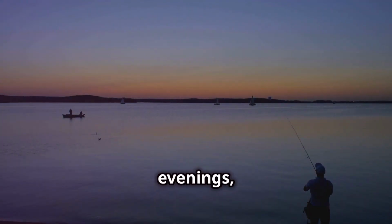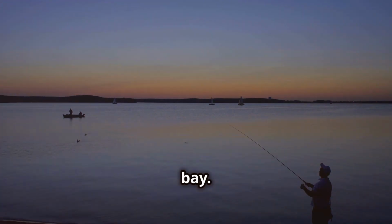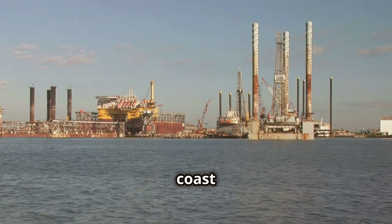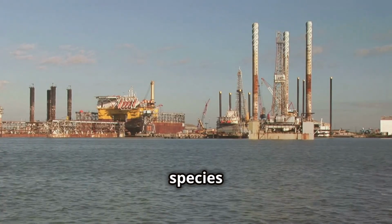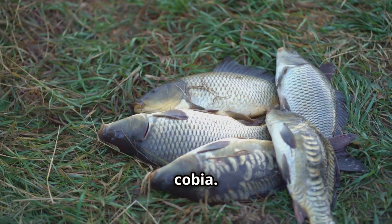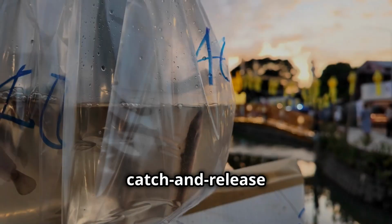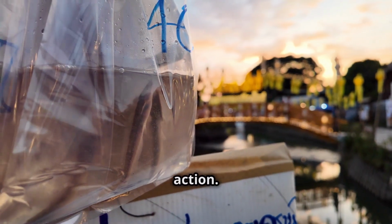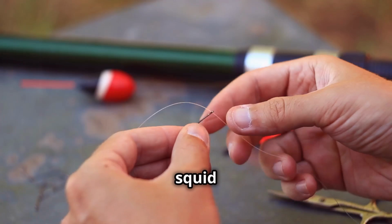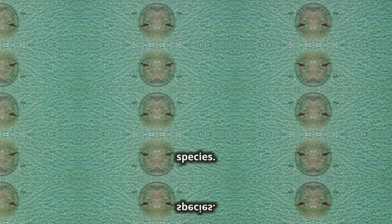Early mornings or late evenings, especially on a moving tide, are prime times to target trout in the bay. For those looking to venture into the Gulf, the numerous oil rigs off the Texas coast provide excellent structure for species like red snapper, kingfish, and ling, also known as cobia. While the red snapper season is typically closed in federal waters during the spring, catch and release fishing can still provide plenty of action. Bottom fishing with heavy conventional tackle and natural baits, like squid or cutfish, is the go-to method for targeting snapper and other reef species.